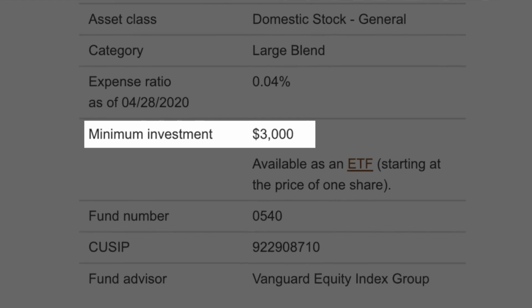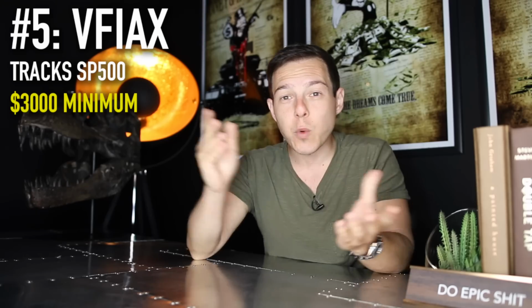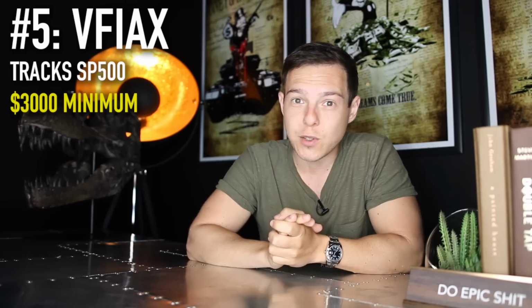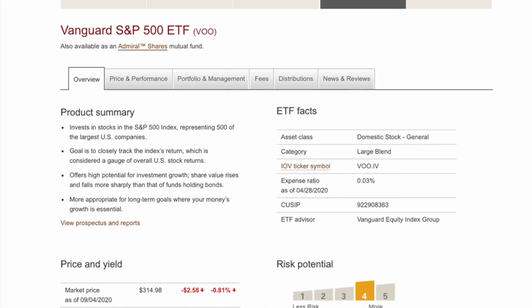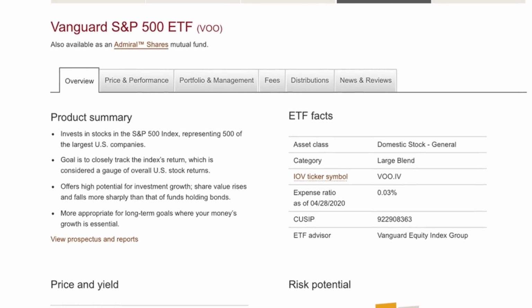Here are the downsides. First, there's a $3,000 minimum to buy into this fund. So if you're watching this without $3,000 to invest, this fund is not going to work for you. Now, there is an exchange-traded fund called VOO without any minimum, though, so that trades more like a stock, and that one is really good.